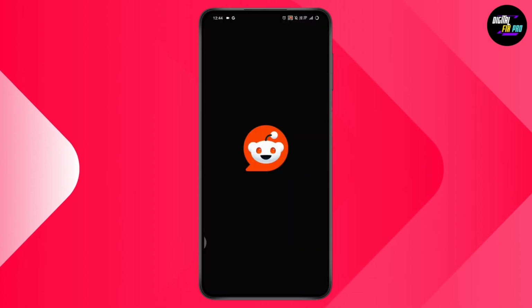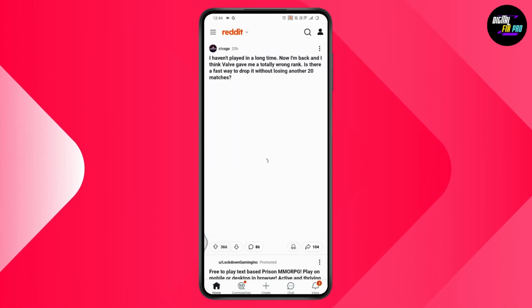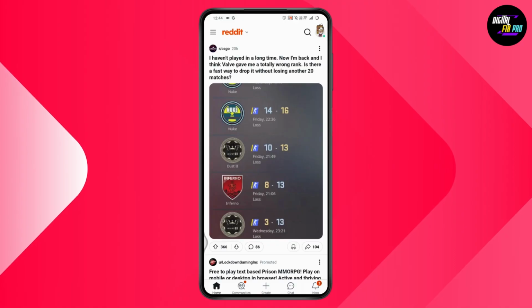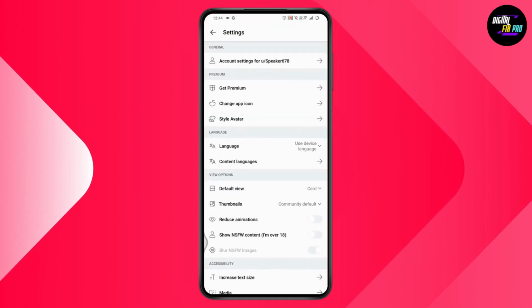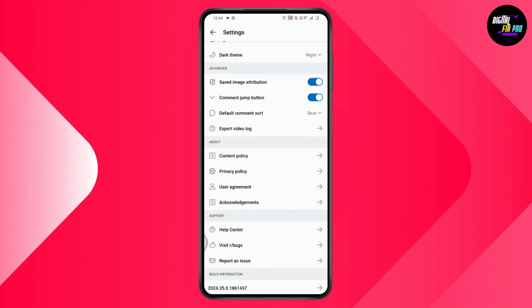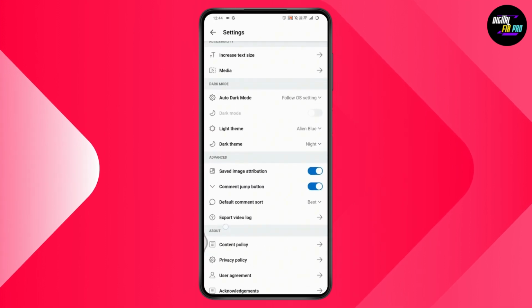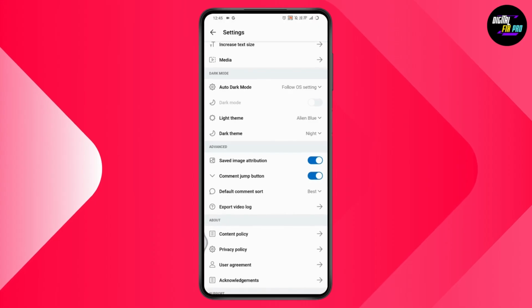And the next thing is you need to open up your Reddit application. Once you open up your Reddit, now go with the profile option, which is on the upper right. Tap on your profile and then go with settings, which is on the bottom. Once you're on the settings, you need to scroll down and choose an option of clear local history. You will have that option under advanced. And if you have that option, then simply go with clear local history and then confirm and clear your history. Once you've cleared, your problem might be fixed.